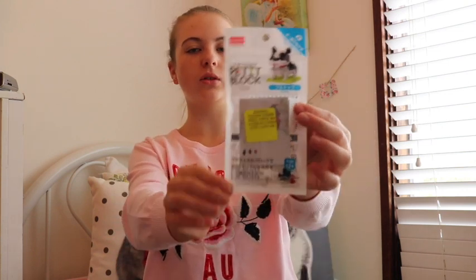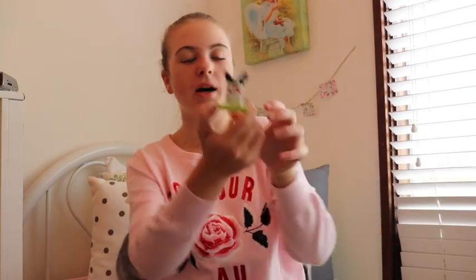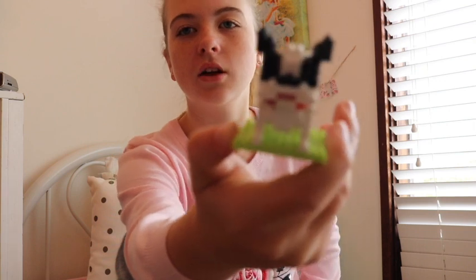So yeah, I got these really cute llama sticky notes. The next thing I got also at Daiso was this Lego thing, and it was really cool. It was only like $2.80 or something like that, which is really good for a Lego thing. And I actually made it the day I got it, and it's this little pug, and this is what it turned out to look like.